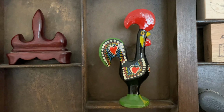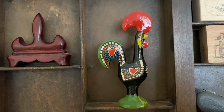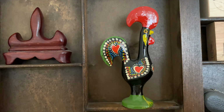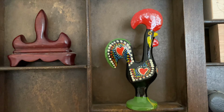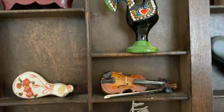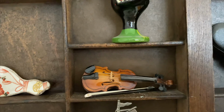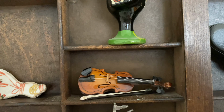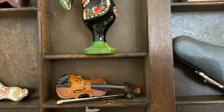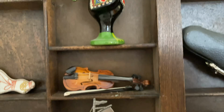This is one of the symbols of Portugal, their rooster. So we picked him up in Portugal, just a little memento, little souvenir. My parents got this miniature violin, and here's its little case, when they were visiting Vienna.